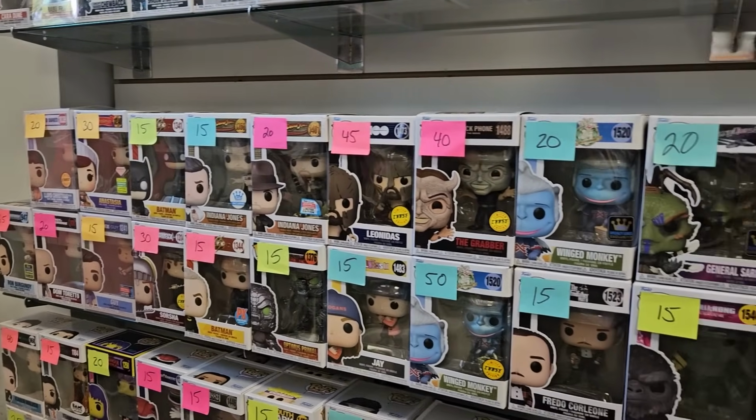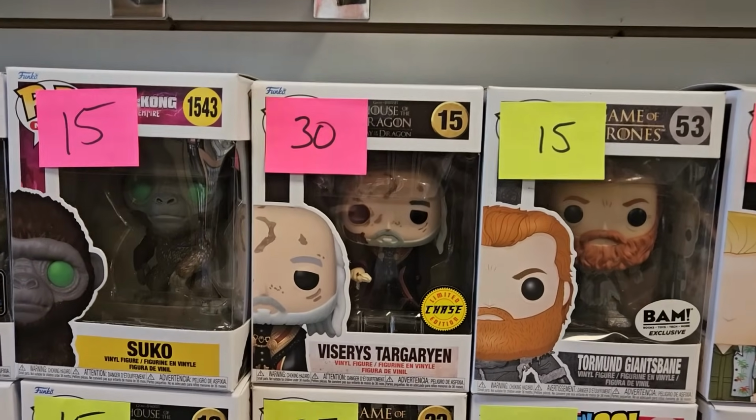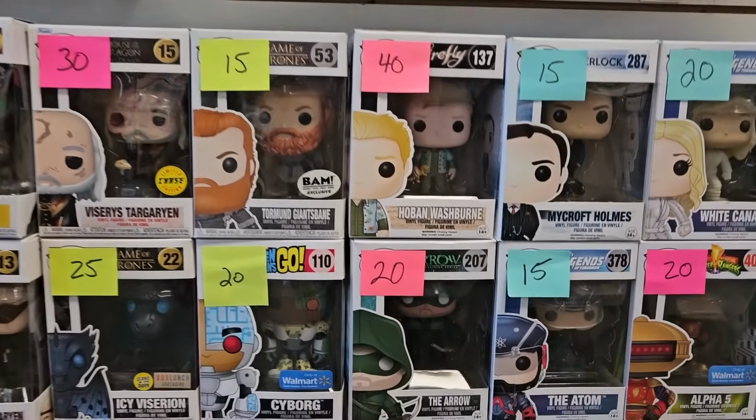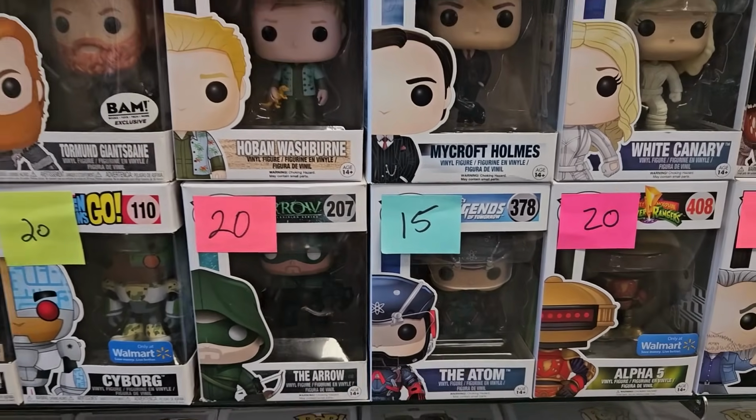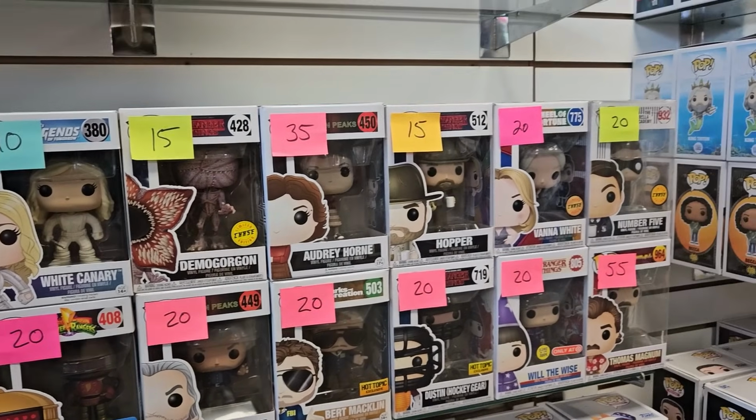see anything. Just showing you guys, we have some of the new Godzilla Kong Pops, House of the Dragon Chase, The Arrow, Adam, love that Pop. Alpha 5 is pretty cool. Bob from Twin Peaks and a bunch of Stranger Things.